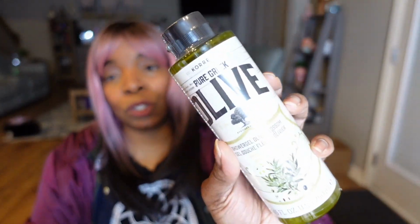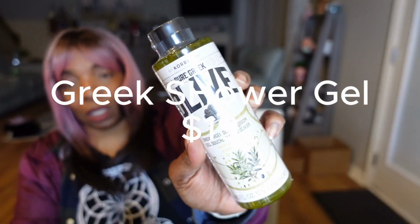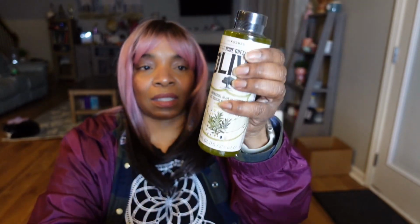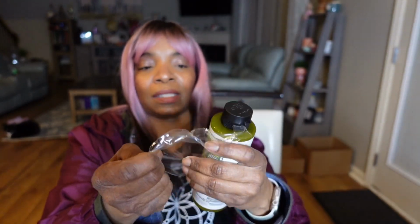All right, so the next thing in here is Pure Greek Olive Shower Gel. I could use this. It's a shower gel, and I'll put the MSRP here. Shower Gel Olive Blossom. Okay. And this is by Pure Greek. I don't know if it's Pure Greek Olive or Pure Greek. I am definitely going to get some use out of this. So I'm going to go ahead and peel the plastic off of it.